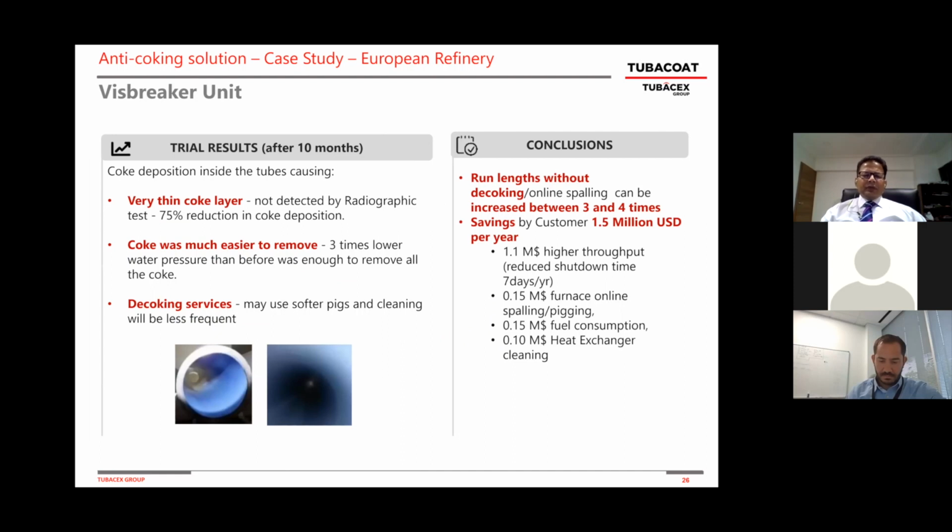After 10 months, what we saw was a 75% reduction in coke deposition. The coke layer was so thin, it could not even be detected by radiographic test. Coke was much easier to remove, just with water pressure and without any requirement for mechanical instruments. And what we proved in the process is run length, because they've been running now 6 to 10 months without having to decoke. The run length is 3 to 4 times longer, savings are close to $1.5 million, with higher throughput, a reduction in furnace online spalling, reduced fuel consumption, and heat exchanger cleaning benefits because they don't have to clean the heat exchanger.